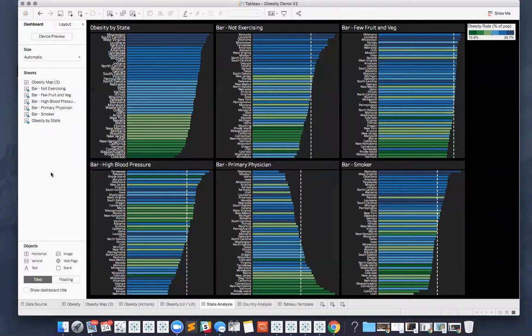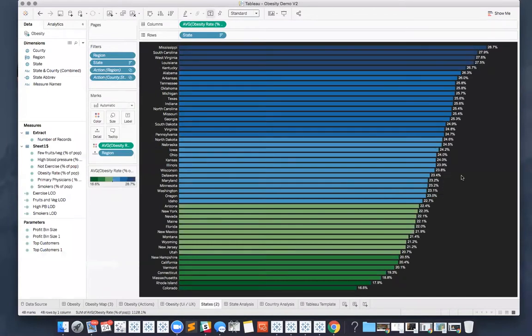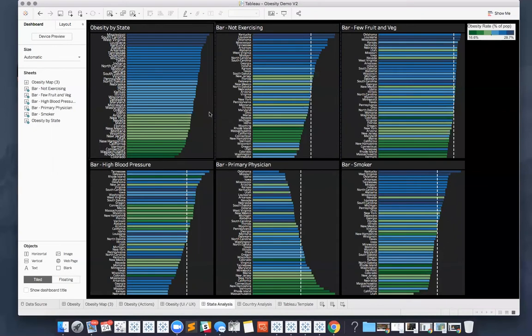In the top left, we have obesity by state. This is the same chart that is right here, just made to fit the view. That's why it looks a little smaller. But same exact chart. And as you learned in the last one, our higher rate of obesity is dark blue, and our low is dark green, right?